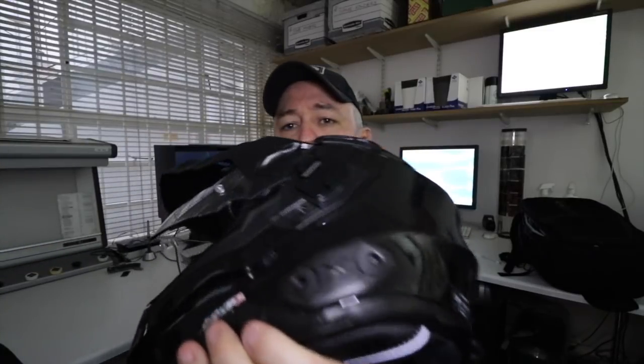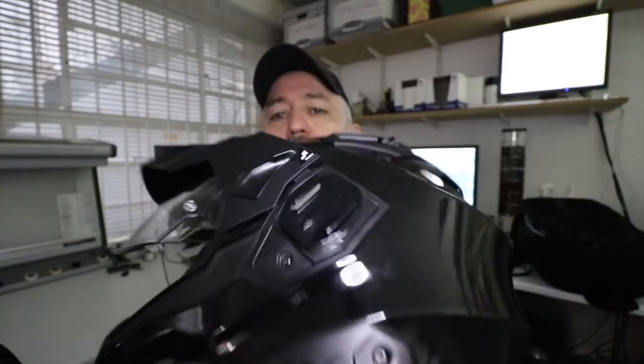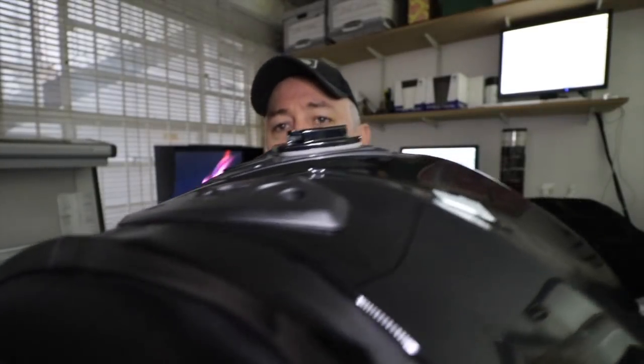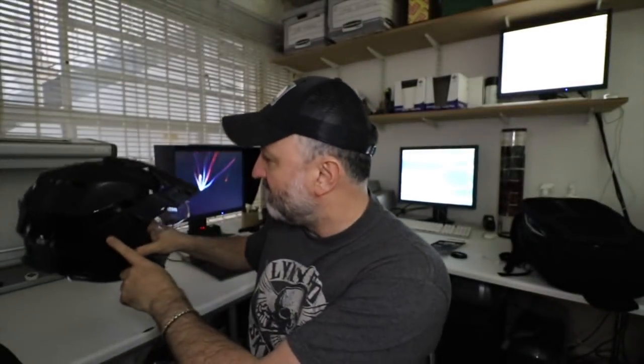So actually, let me show you. I attached the GoPro mount on the side there. You can see that, so there's plenty of room. It's just a flat mount, goes on super easy, no problems, and you can put one on the other side or one on the top, so you're spoilt for choice. Okay, and I don't think any other helmet offers that range of functionality as far as cameras are concerned. So yes, for vloggers it's absolutely ideal.